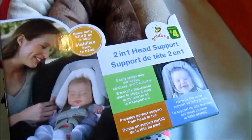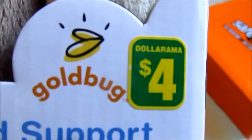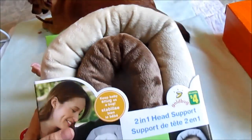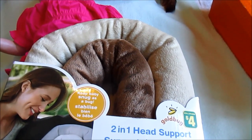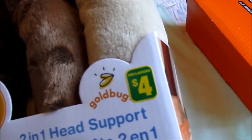Okay, so anyways, back on topic. I got this two-in-one head support at the Dollarama for $4, and it was the last one. So I grabbed it and hugged it and went, mine. And my husband's like, what do you have behind your back for the baby? And I was like, look, mine. But it was funny because I was looking at the headrest at Value Village and they were really gross and stained. And I'm like, I don't want to buy one. And they were $3.99. And then I got this brand new one for $4.